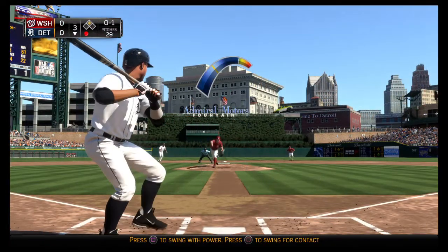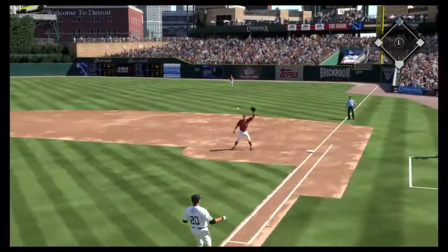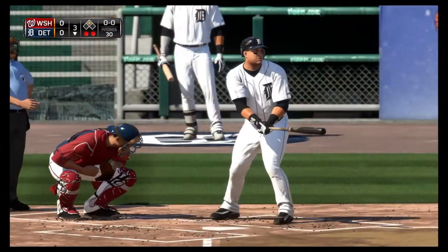He's ready now, the pitch. Now a bunt attempt here. You really are bad at bunting. Miguel Cabrera. Come on, Miggy.